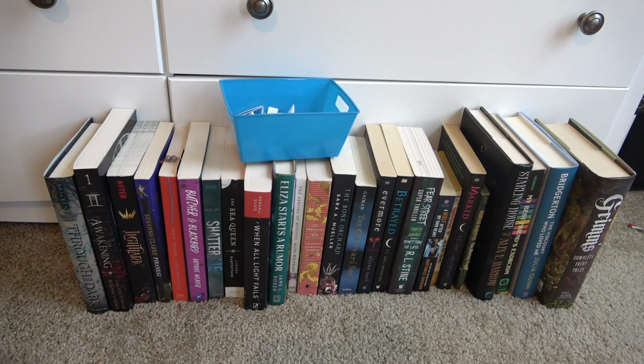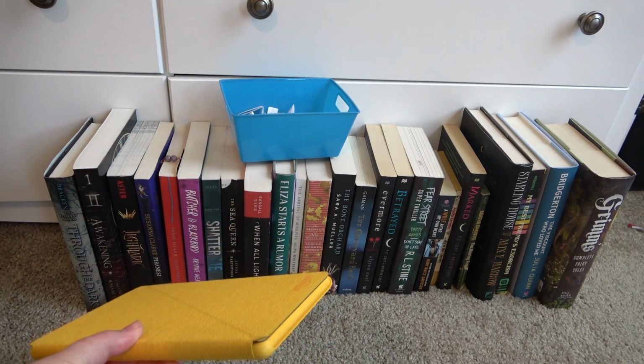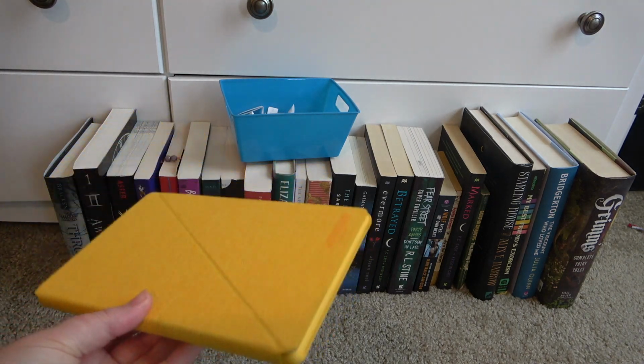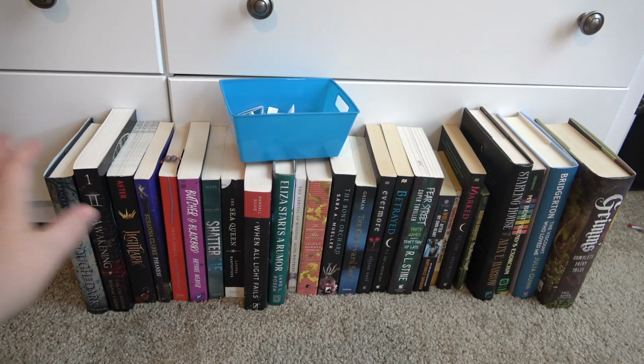First thing I'm gonna do is, last time I just stuck my Kindle wherever, I'm pretty sure, but this time I feel like kind of randomizing a number and putting it in. So I have 25 books here.